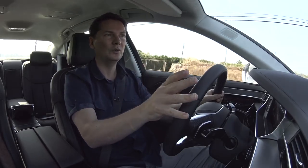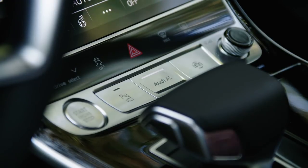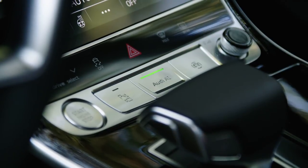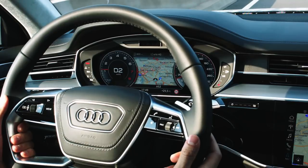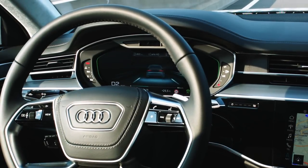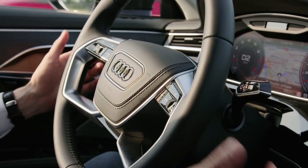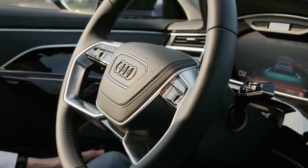Level 4 is where you just type in a destination and the car takes you there. So this is one down from that. It has autonomy up to about 60 kilometers an hour. You push a button here, it's called Audi AI, and the car will literally drive for you at speeds up to 60 kilometers an hour, enabling the driver to take their hands fully off the wheel and do something else.